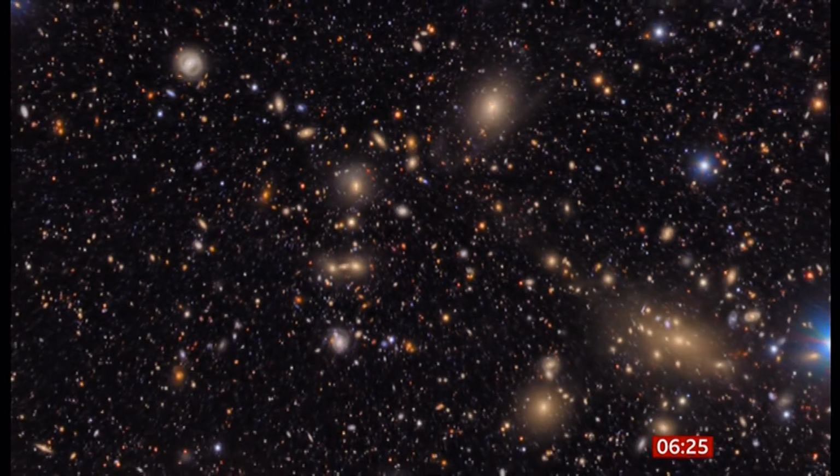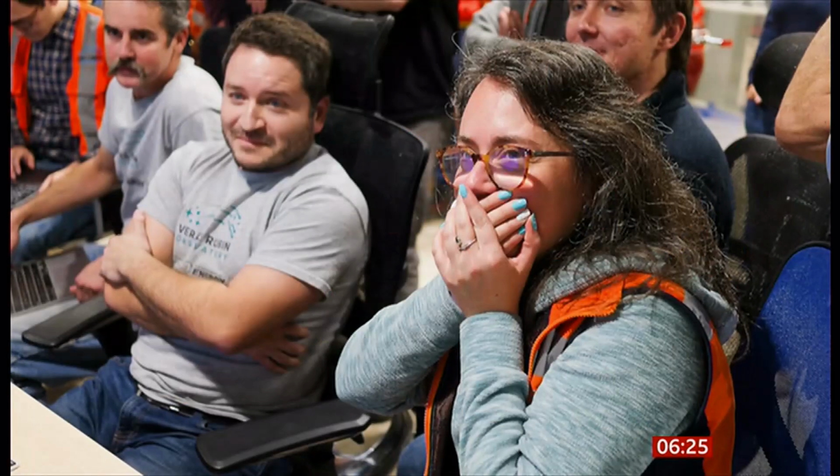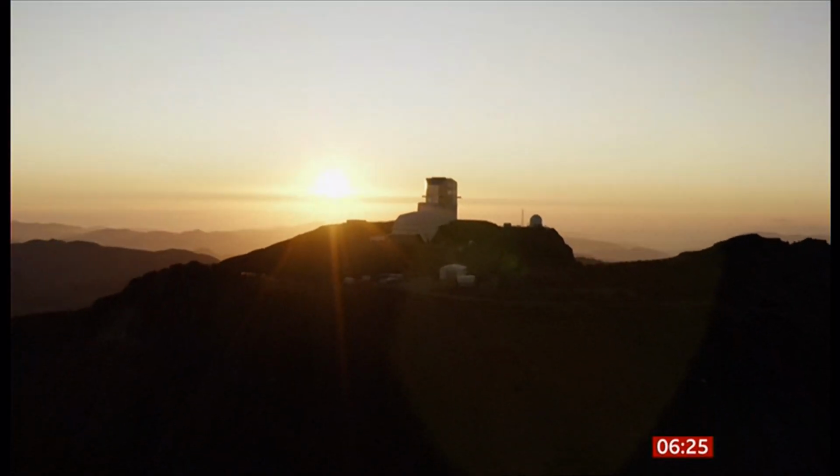This 10-year survey of the night sky hasn't yet begun, but the telescope's first images have already excited scientists about the knowledge it will unlock. Ione Wells, BBC News, at the Rubin Observatory in Chile.